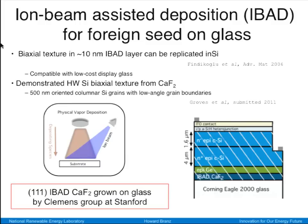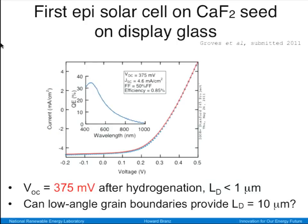Now the grains are a lot smaller than on those RABiTS, but you can get all low-angle grain boundaries between those grains. And so here we've made, again, a solar cell. So we start with a display glass, which is reasonably cheap for PV, about $0.10 a watt, probably. We do the IBAD calcium fluoride, or Stanford does it actually. Puts evaporated germanium on, and then we do hot-wire epitaxy and put our devices on that substrate. And we're just getting started.